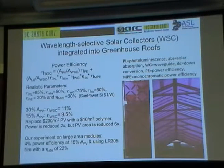I've replaced a material that's $200 per meter squared with a material that's $10 per meter squared. So it ends up that this gives you inherent cost savings, and the real benefit for us is it allows us to grow plants underneath our PV panels.